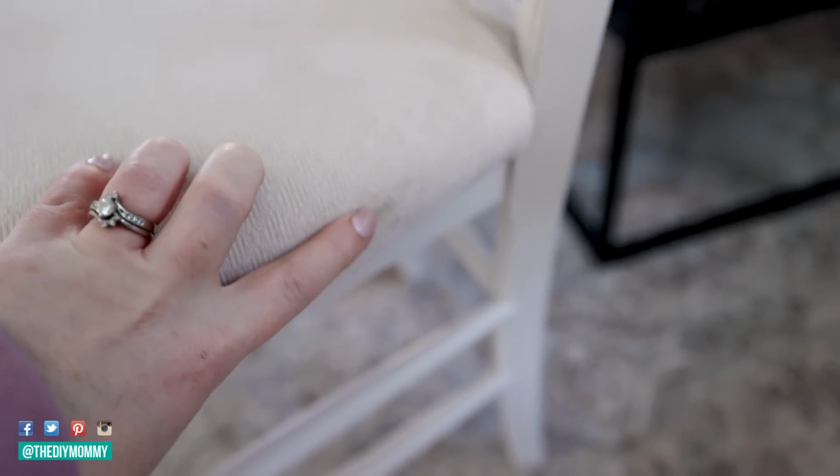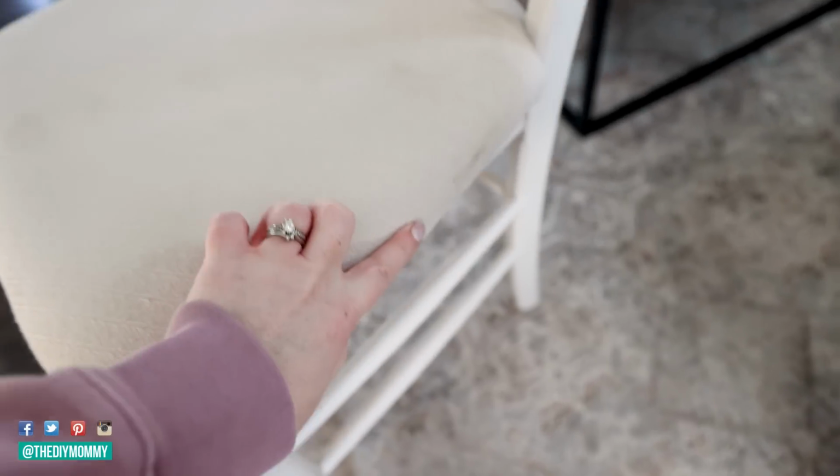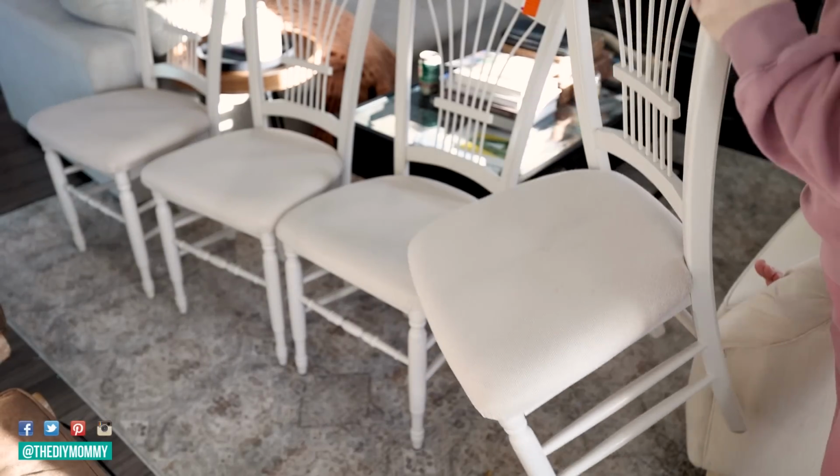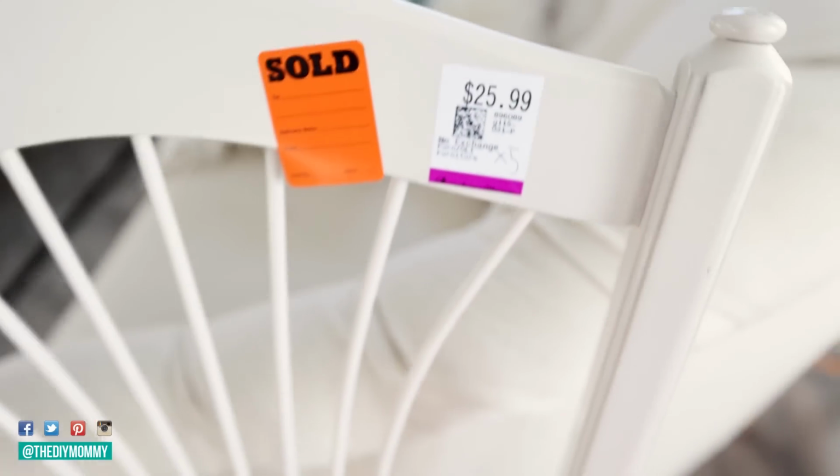I could see a few different stains and things on the seats, so I considered reupholstering them or giving them a good clean, but I knew right away I had to grab these. So look for solid wood furniture like these chairs. You can usually tell by flipping it over. You can tell by wood grain showing through, and 5 of these chairs cost like a third of what a new wooden IKEA chair would cost. So in this case, thrifting is the clear winner.